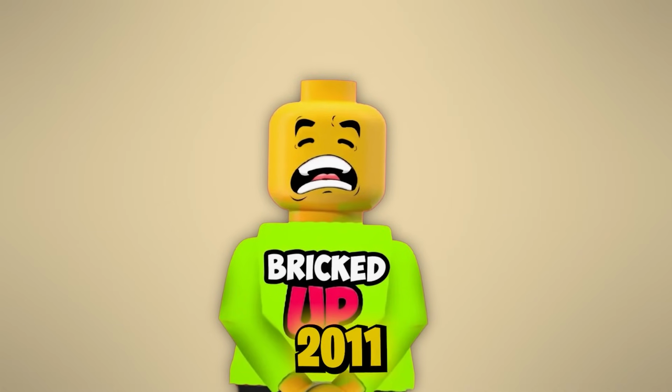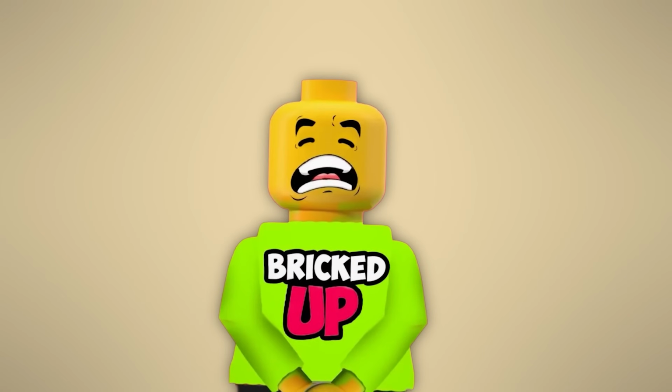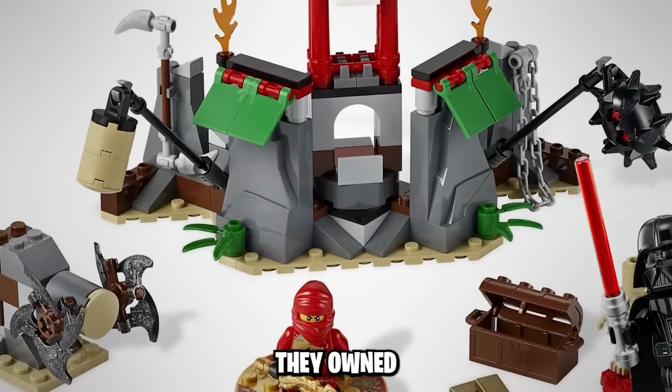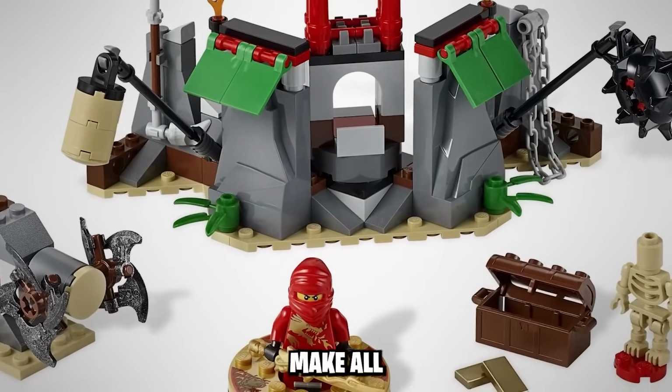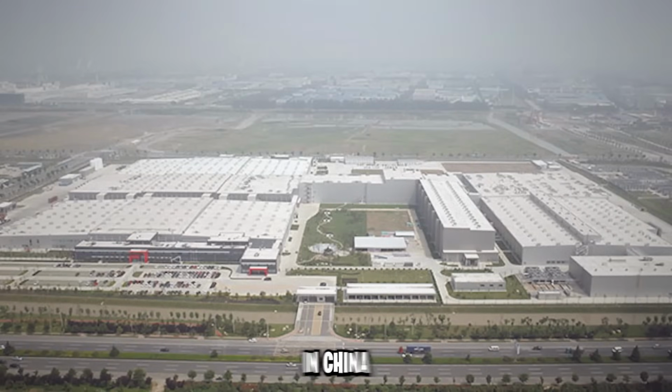In 2011, LEGO released Ninjago. Yeah, I know you guys know about that one. The first ever fully LEGO-owned theme. It was a theme set like LEGO Star Wars, however they owned the intellectual property, meaning they could make all design decisions. In 2013, LEGO built factories in China to reduce manufacturing costs further.